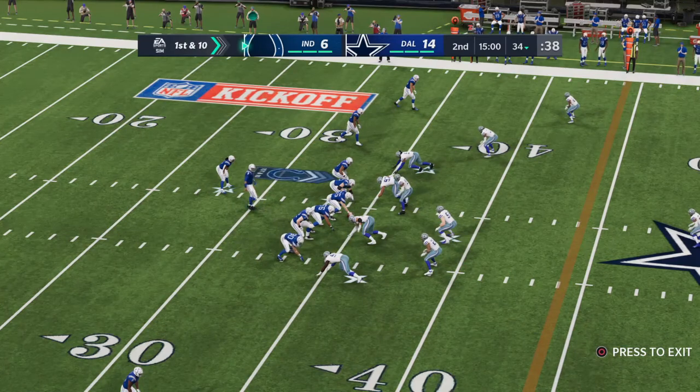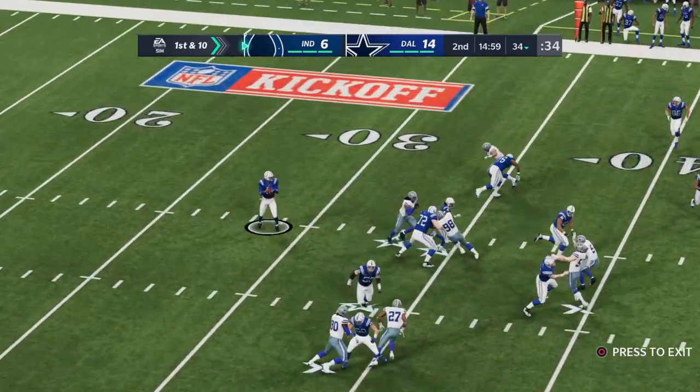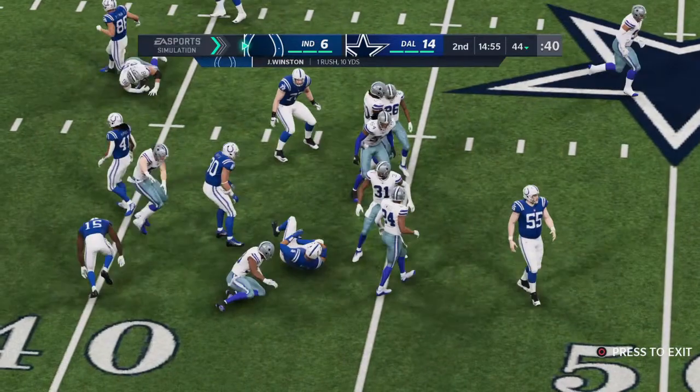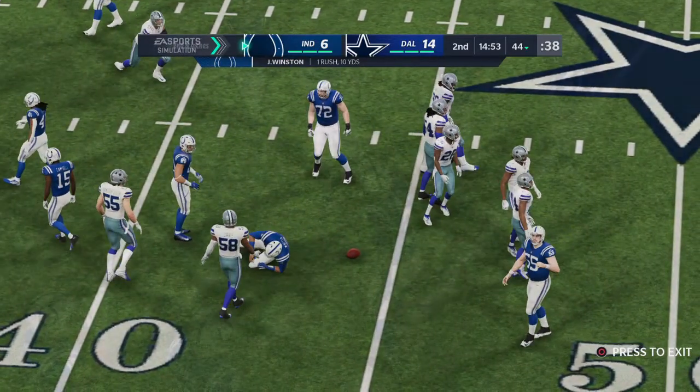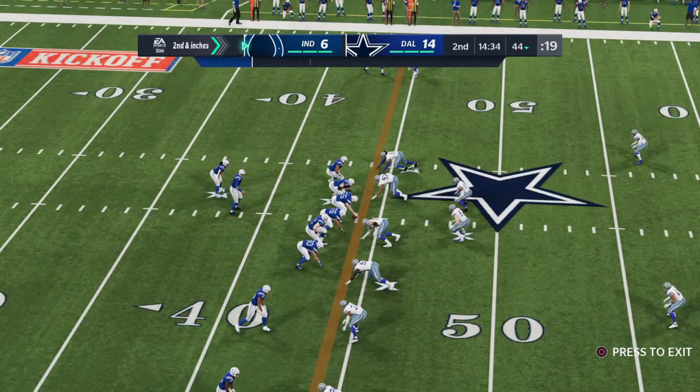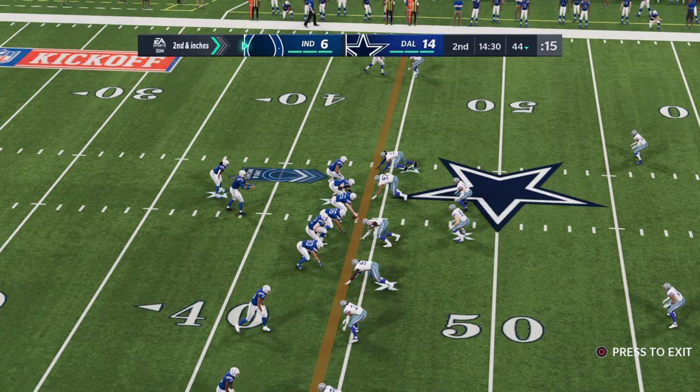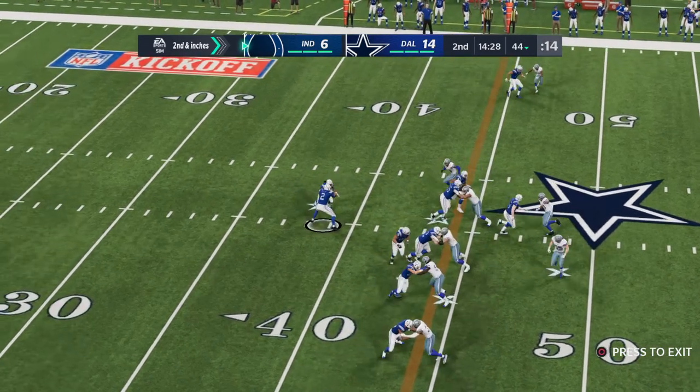From the 34 now, here's 1st and 10. And they'll let the quarterback keep it here on 1st and 10. That one good for 10 yards. And that'll make it 2nd and a foot or so. Yards on the pickup. It's 2nd and inches at the 44-yard line.